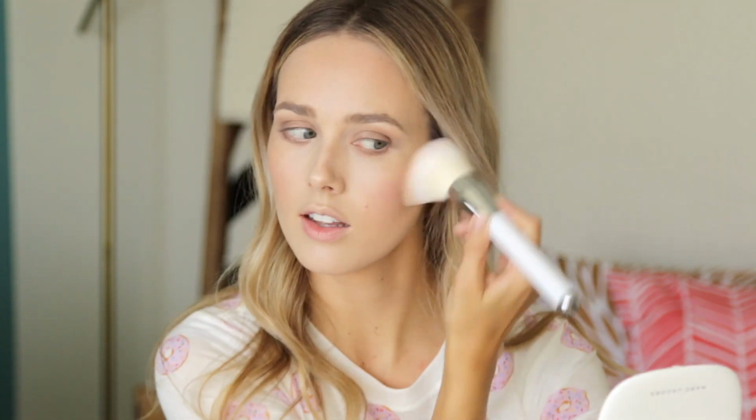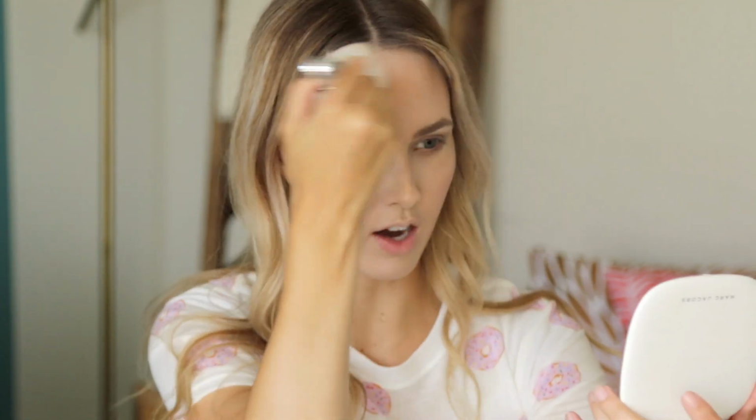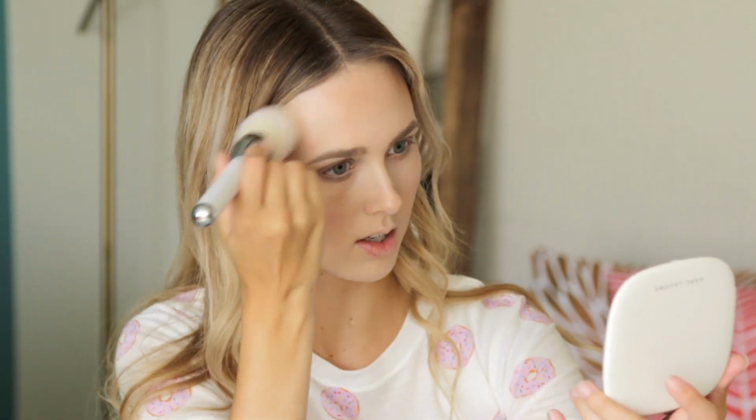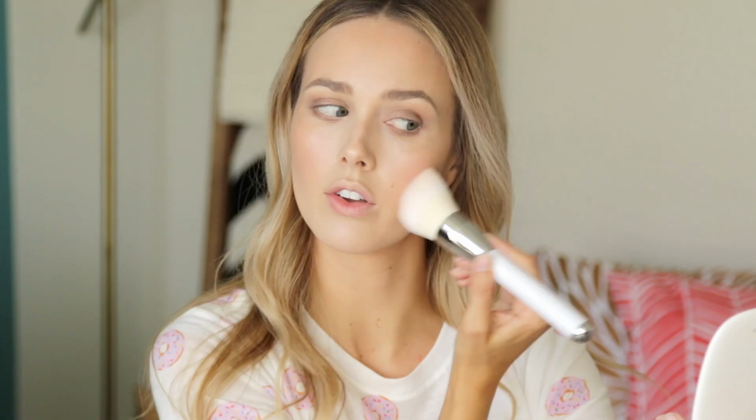It's blending out really easily. So even on my very fair skin right now, it's blending like a dream. This brush is a little large for me to get around my forehead, but it's perfect for the cheeks. It's so soft. It's not shedding at all.